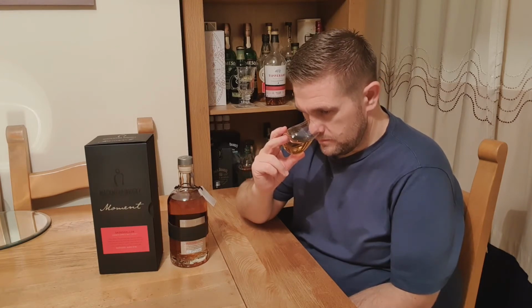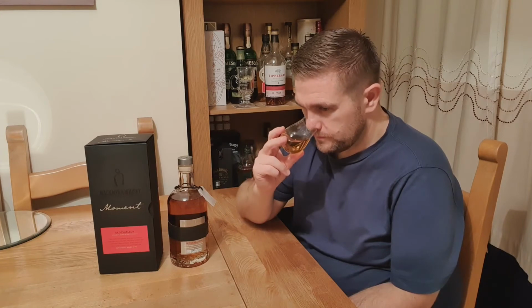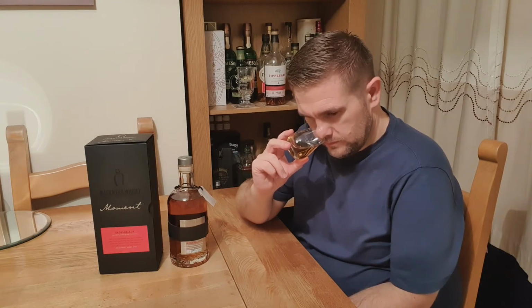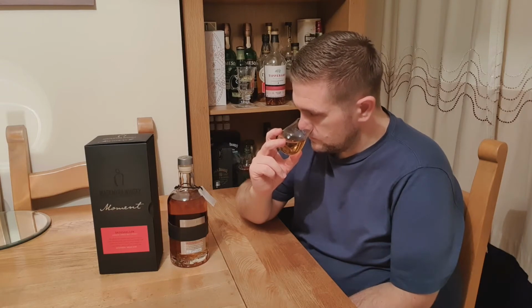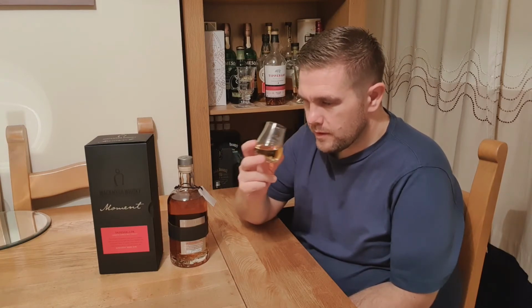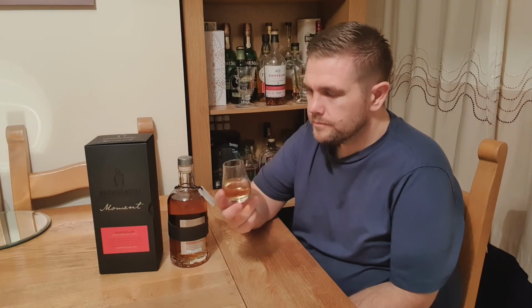Okay, so I get two things. I get really strong sort of malted cereal. That strong single malt is coming through on the nose. That malted barley is quite strong, but I'm also getting sort of summer fruits. Yeah, that raspberry is really strong. Lovely and sweet. Reminds me of fruit pies. I think I'm going to enjoy this. Right, let's see if the palate lives up to the nose.